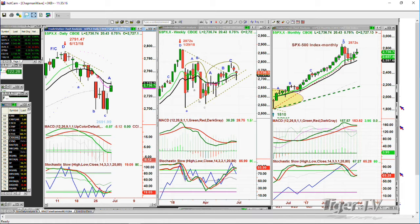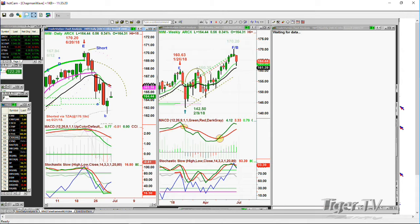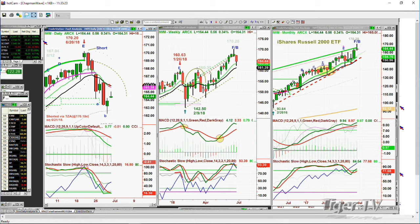Let's go to the strongest one. Let's go to the IWM and I'll tell you what I'm looking at to see whether or not there's a chance that we make a new high, whether this is going to be really a peak B going to a C, or whether it's going to be that alternate count F. And I'll tell you why I'm calling it a chance now, as I said yesterday, of an F.